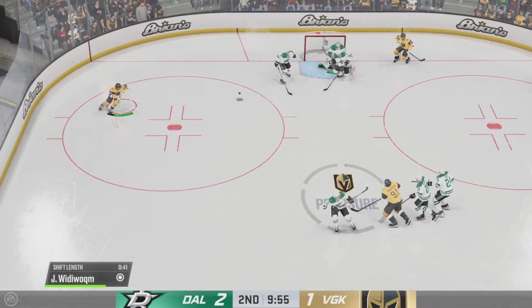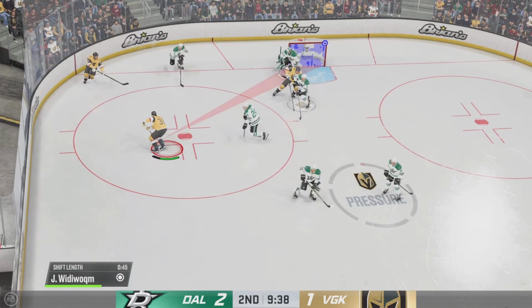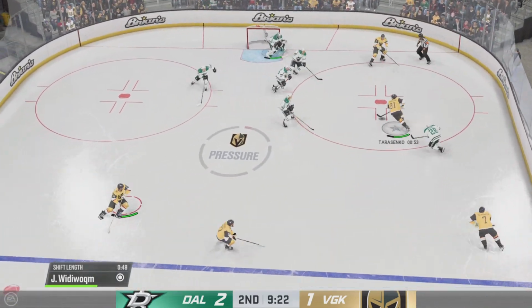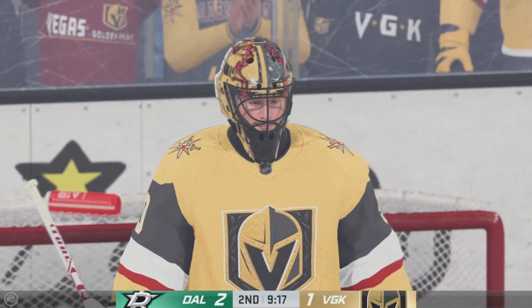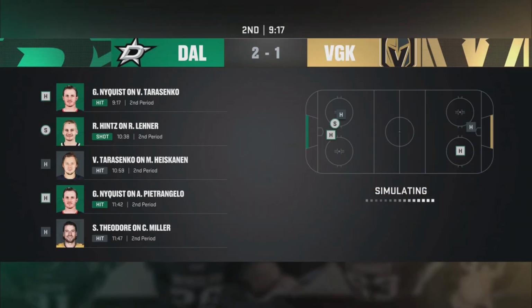The Golden Knights gain possession along the wall. And that's broken up. Handles the puck. That goes wide. Here's a shot. And we'll get a reset after the puck goes up and out of play. Past the midway mark of the frame, the Stars lead it 2-1 in what has been an entertaining game thus far.